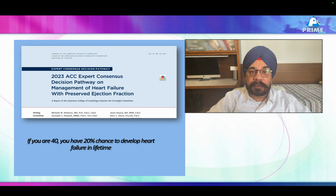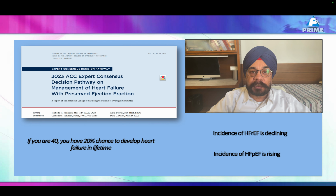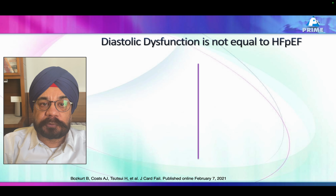This is the recent article on heart failure with preserved ejection fraction, the consensus statement. If I am more than age 40, the likelihood of me suffering from heart failure is about 20%, which is very high. And I do understand that there is an increased incidence of heart failure with preserved ejection fraction, while reduced ejection fraction incidence is gradually plateauing or falling. During this talk, I'm going to tell you about how to diagnose heart failure.